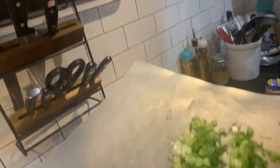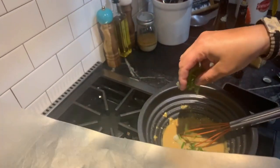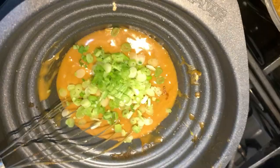Right, so the actual recipe does not call for green onions, but I love green onions, so we're going to add some green onions to the mix here. Saving some for the cooking stuff, yeah. Put some of the green onions in. There we go.